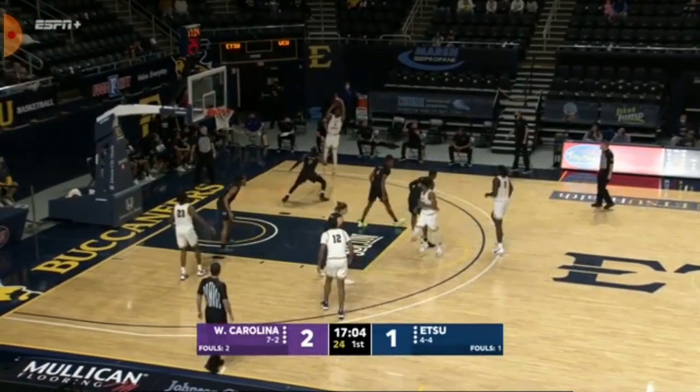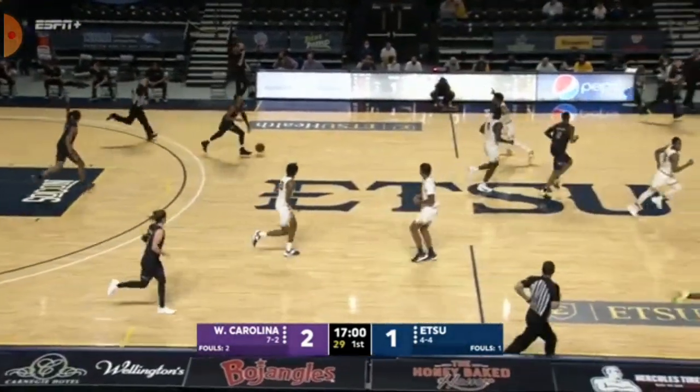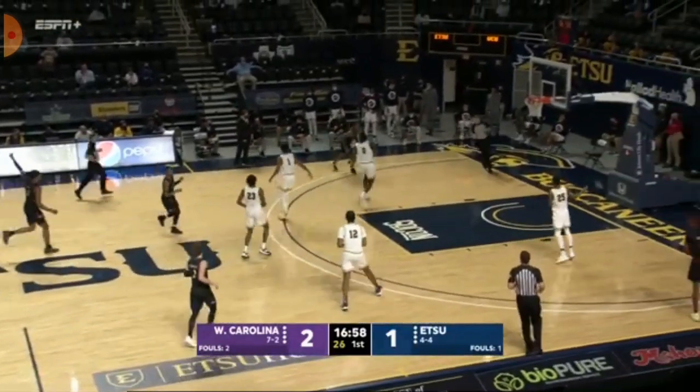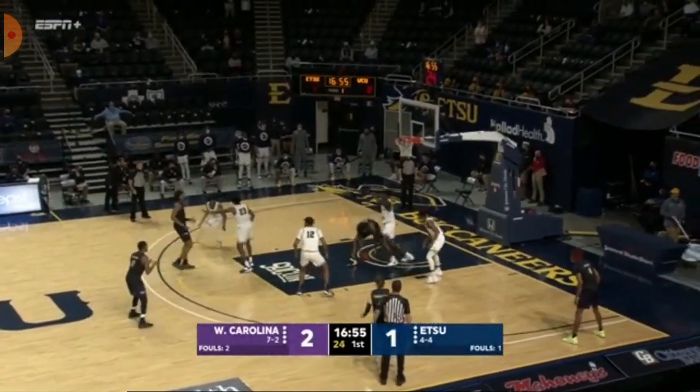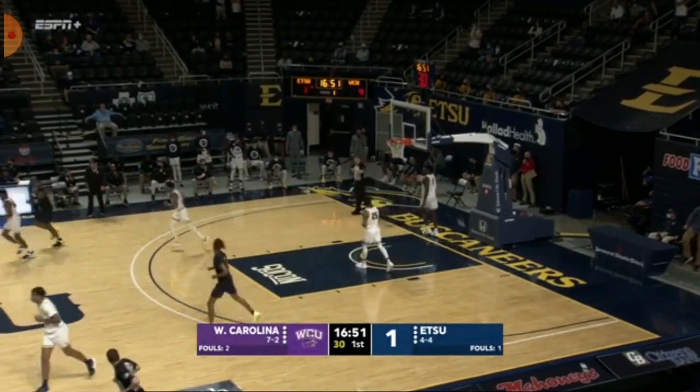Stopped in transition by Harris. Sorrell Smith misses off the front of the rim, and he has had a really difficult time from the field in his first year at ETSU. And that's a low percentage shot early in the possession. Western's going to let him shoot contested twos all night.